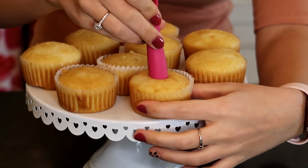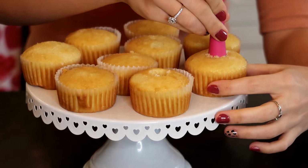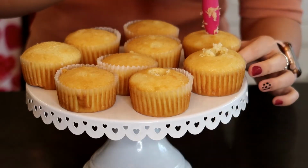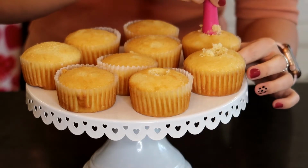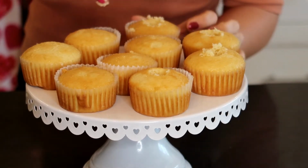So I am going to press in the center of my cupcakes. I'm using the end of a whisk. This makes things easier. I don't really like using the hole puncher thing for cupcakes because it's kind of wasteful. It brings out a lot of cake and then you don't use that.